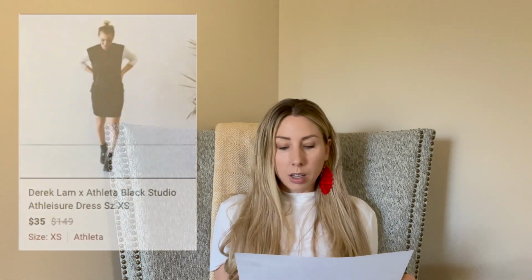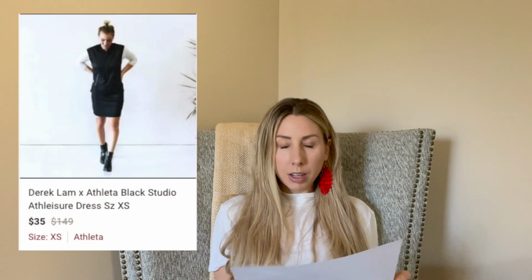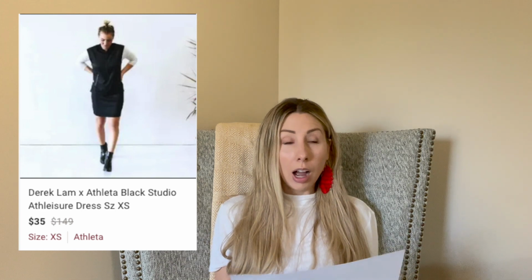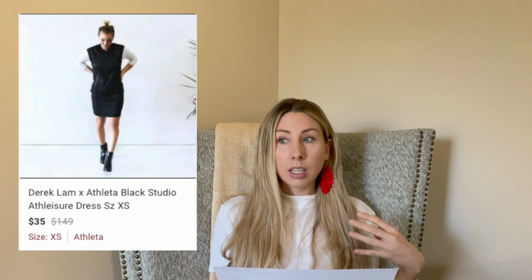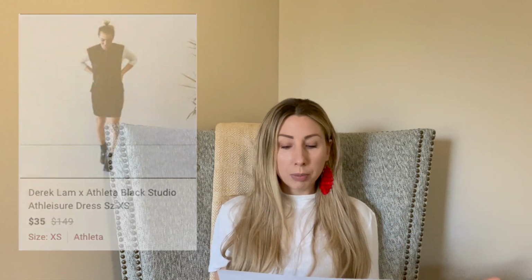All right, this next item is Derek Lam, which is a designer label with the Athleta collab, and I've had this for 99 days. I don't think I've had one like on it. I picked it up because if it's summer, I would totally wear something like this.